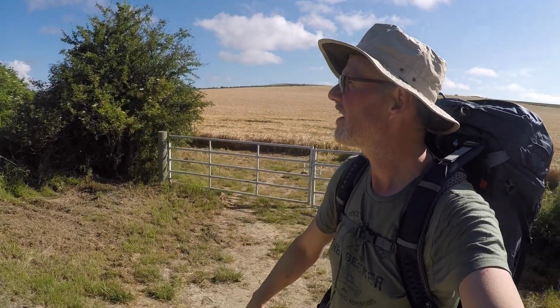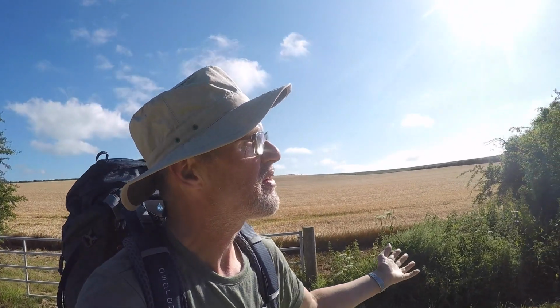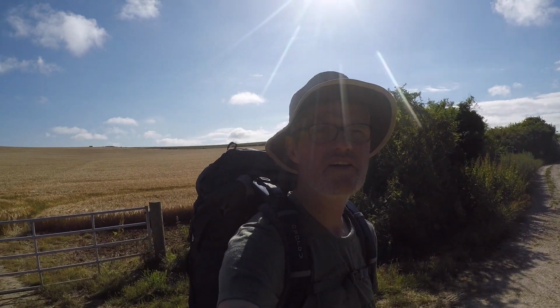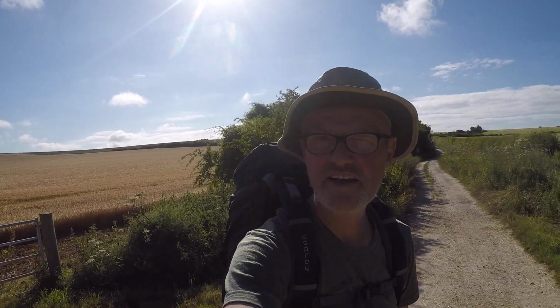And day 4 begins. I've just been camping about 100 yards down there, a lovely spot, really peaceful, nice trail here, really perfect weather this morning. So I'm heading into Goring on Thames, and from there we're into the second half of the trail really, into the Chiltern Hills.